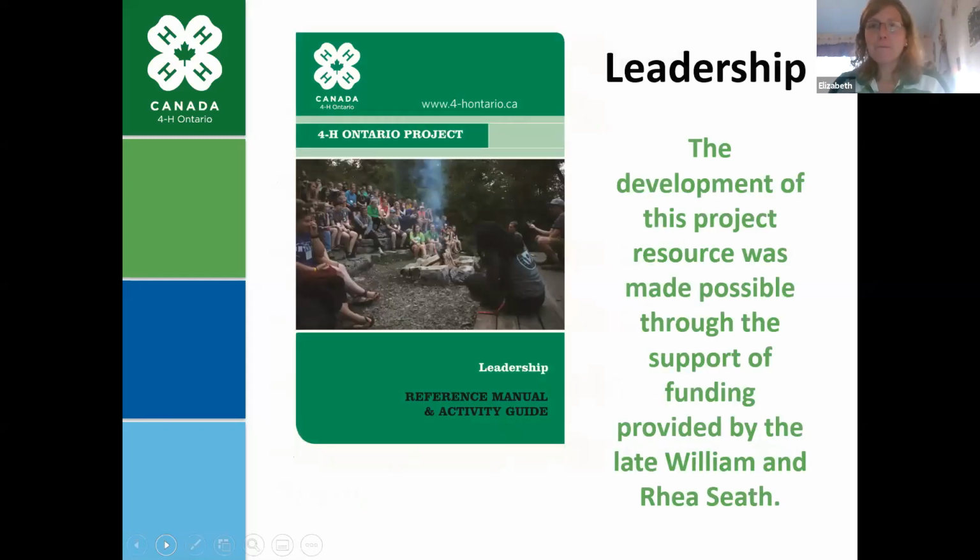As I said, this is the leadership project, and even though it could be for any age, the recommendation is that it is a bit more geared towards senior members. So there's nothing to say that we have a specific age range on this project. I know typically a lot of leaders look at senior members as being 15 and older, but if you think you have some younger members that would definitely benefit from this project and would do well in it, there's nothing to say that they can't be in this project as well.